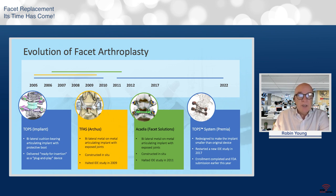The TFAS and the Acadia system projects were mothballed, but the TOPS device was acquired by Premia Spine in 2011. That management, led by Ron Sacher, initiated a new IDE study in 2017. The current TOPS IDE study completed enrollment and submitted for FDA approval earlier this year, which is why I am so excited to hear our presentations this evening. This is going to be, I think, terrific.